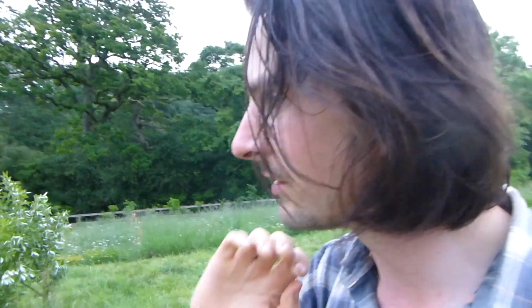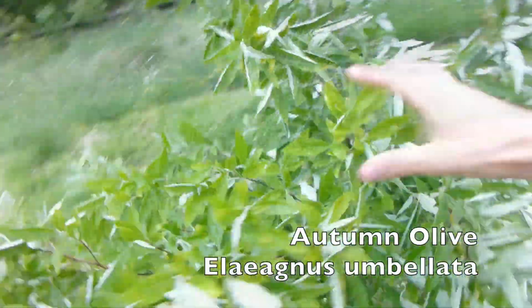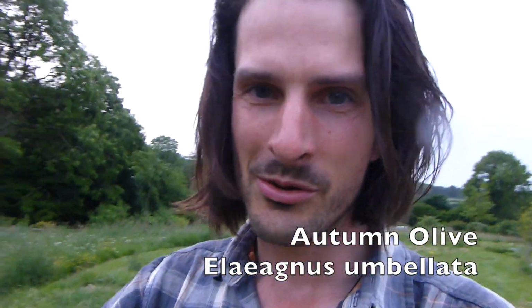Nice. There's some symbiotic relationship between the two, but I forget what it is at the moment. Another Elaeagnus, the ultimate multi-purpose shrub. I keep talking about it at the talks that I do and in all my videos. Autumn olive it's sometimes called.